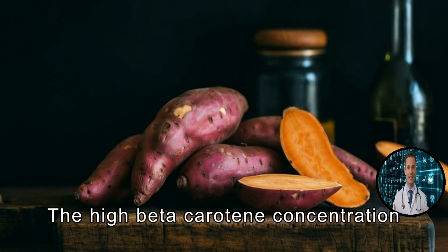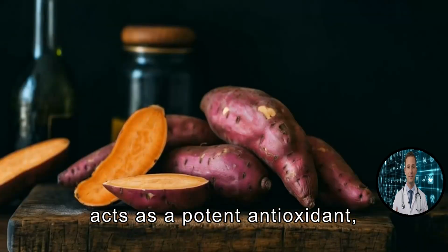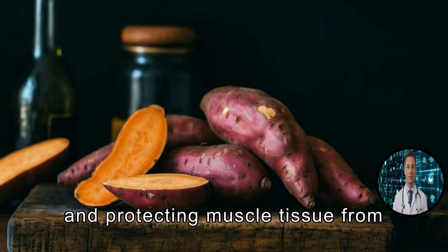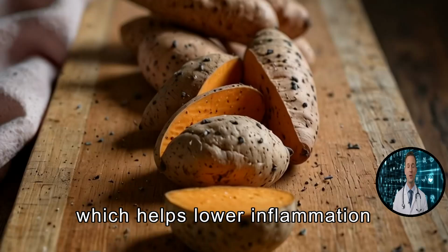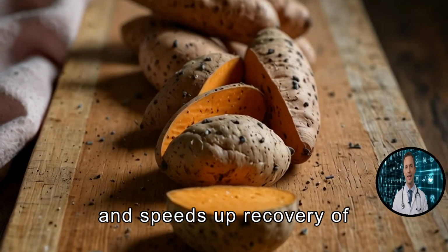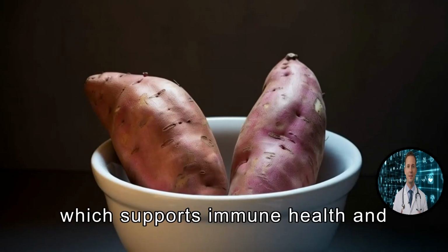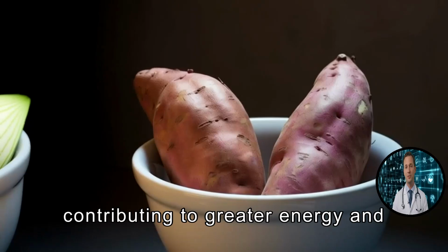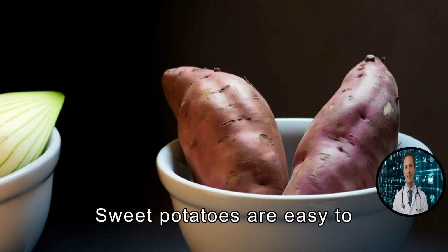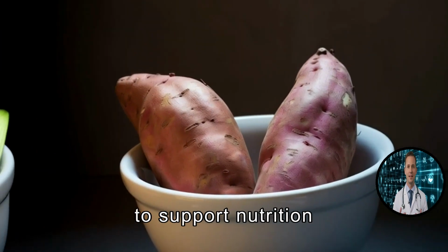The high beta-carotene concentration in sweet potatoes acts as a potent antioxidant, promoting cellular repair and protecting muscle tissue from oxidative stress, which helps lower inflammation and speeds up recovery of taxed muscle fibers. They're also a solid source of vitamin C, which supports immune health and boosts iron absorption, contributing to greater energy and endurance.